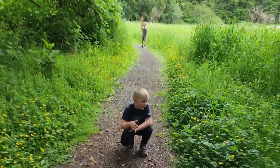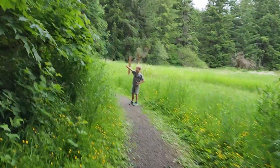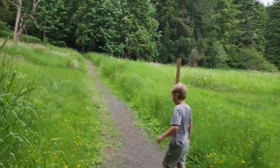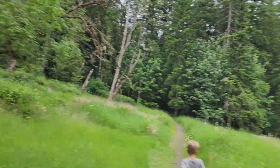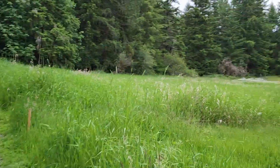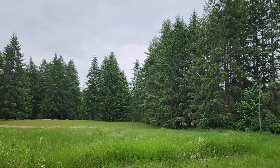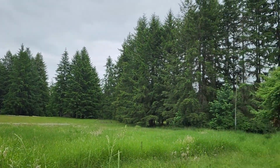Are you getting tired, Eli and Barrett? Tall grass out here, huh? The retreat center is back in there. It does have a road that leads to it, but it's closed to the public, just for the people using the retreat center.